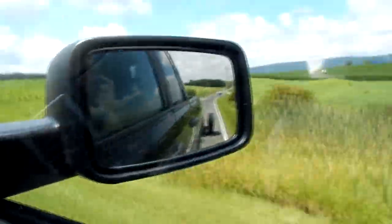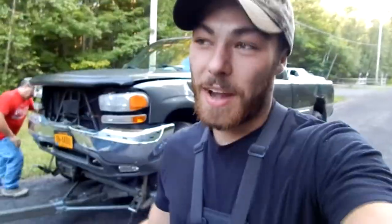Alright, so it's around 1 o'clock, and it's been 5 or 6 hours since we've been waiting to get this tow dolly, and it is finally back there. So we are on our way to get this truck and probably do some fishing up in the Poconos. Alright, so about 8 hours later, we finally got this truck onto the dolly after all that pain and suffering on waiting for the dolly.